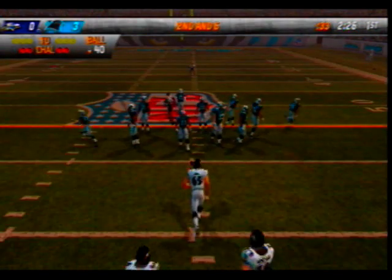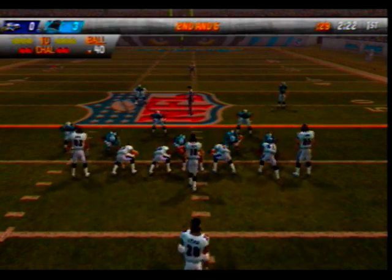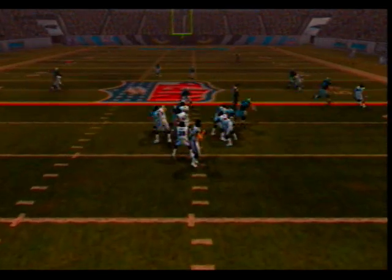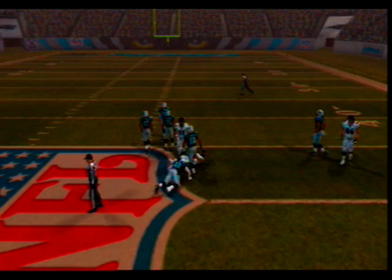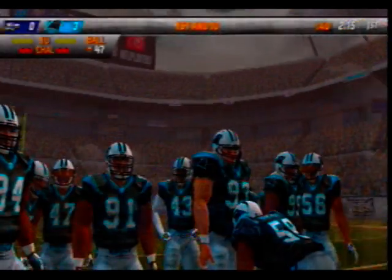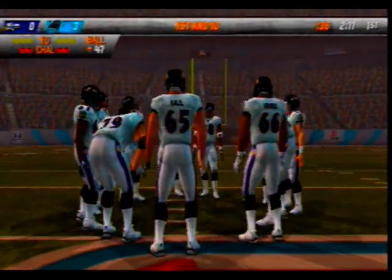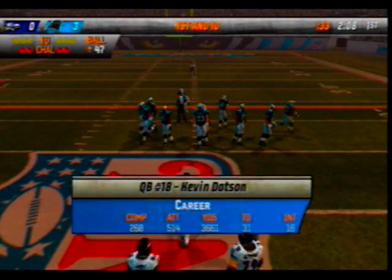Ball on their own 40. Peterson, the lone setback. Gets rid of it. He hits his receiver. Number 43 is there for the tackle at the 47-yard line. He has such a quick release, and the ball is out before anybody knows what's happening. That makes it hard for him to be sacked, and it gives the defenders less time to react. Ball on the 47-yard line.